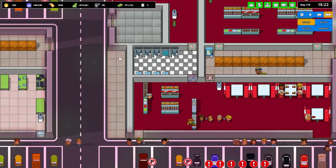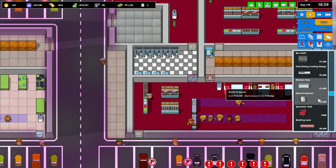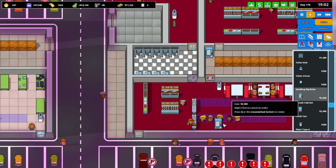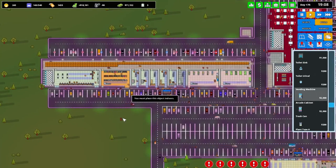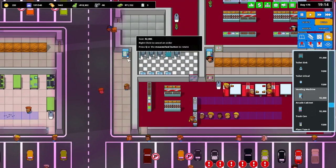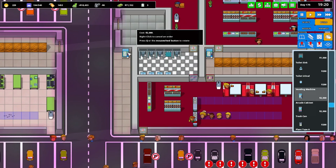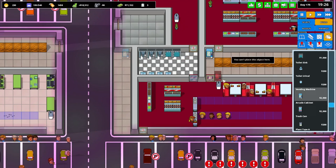So we've got an outside bit. And normally, you can't build things outside. If we put things back to normal speed, if you say you want a vending machine, which I thought you might want outside a shop, it says, no, you can't put it outside. Look, it says we must place objects indoors. However, now this has got foundation on, but the walls have been removed, it thinks that it's indoors, even though it clearly isn't. It's clearly very much outside. So we can put ourselves a vending machine there.